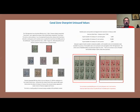Getting back to that Taft Act, as I mentioned, there were already rumblings in 1923 whenever they were placing these orders. Panama was already making comments that they didn't want to order too much for the Canal Zone because they weren't sure how long they were going to keep using stamps, and there were some questions there, but they did go ahead and order nine of the issues. And 2 of them got issued.